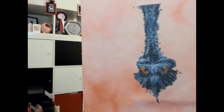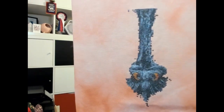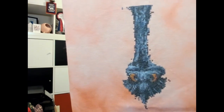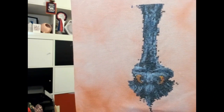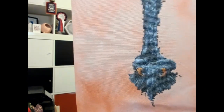This is where he is up to. I find him as cute as a button. I have finally worked out now, I've been trying to work out what's background, what's not. Basically, if it's not orange, I'm going to stitch it. So there's still a lot more to do around his head and face yet.